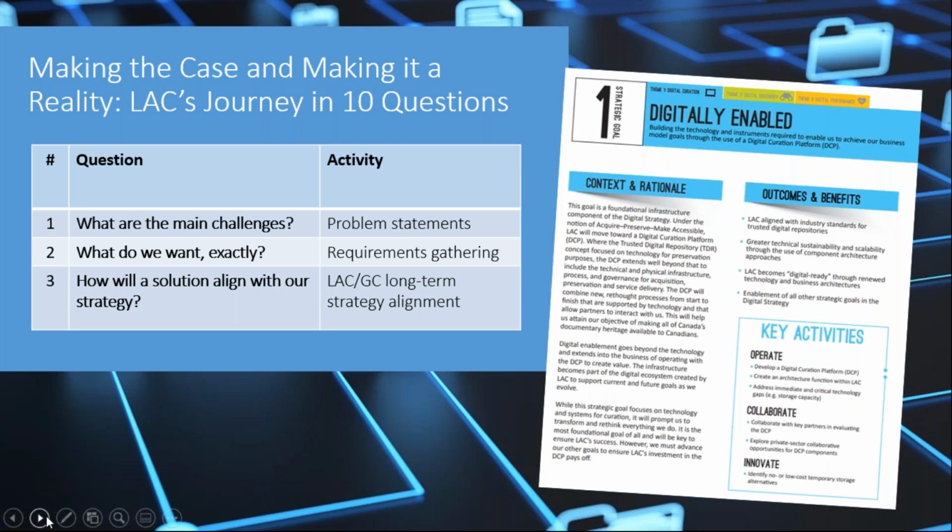But when you get to the second question, what do we want exactly? That's a really important question, because you might have pain points, but they don't actually cover the entire problem, or they might be surface level problems and there are actually root causes that are even more important. And so you don't want to make any assumptions, because if you make assumptions, you might get a solution that doesn't really meet your needs. So for us, we did a requirements gathering exercise, and I would strongly recommend this for you too. It means going out to your various stakeholders, externally and internally, and asking them, for the work that you do, how could this be better? And when I say what do we want exactly, I'm not talking about any particular solution.